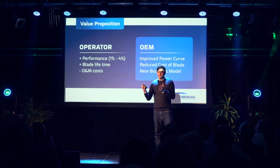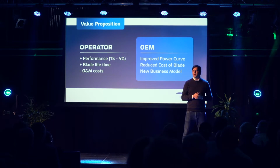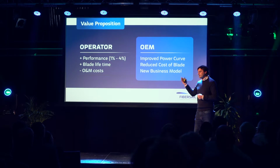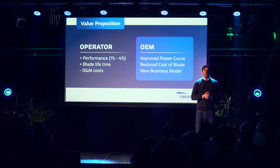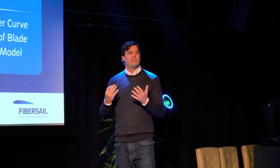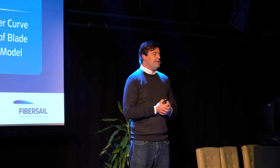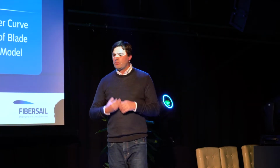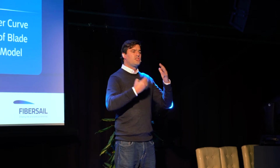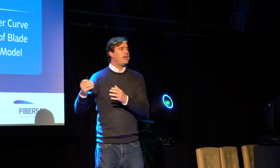So we can have a direct proposition for operators to make them perform better with their assets, prevent failures, and reduce maintenance costs. But it's on the side of the manufacturer, the OEM, that our potential is much higher. We can help them improve the power curve that they are selling. We can help them lower the cost of the blades that they are producing. And most important, we can help them create new business models. Today, manufacturers of wind turbines are not making as much money as they wanted by selling the turbine. They're making more money on the service, and that's where we can come in and help them.